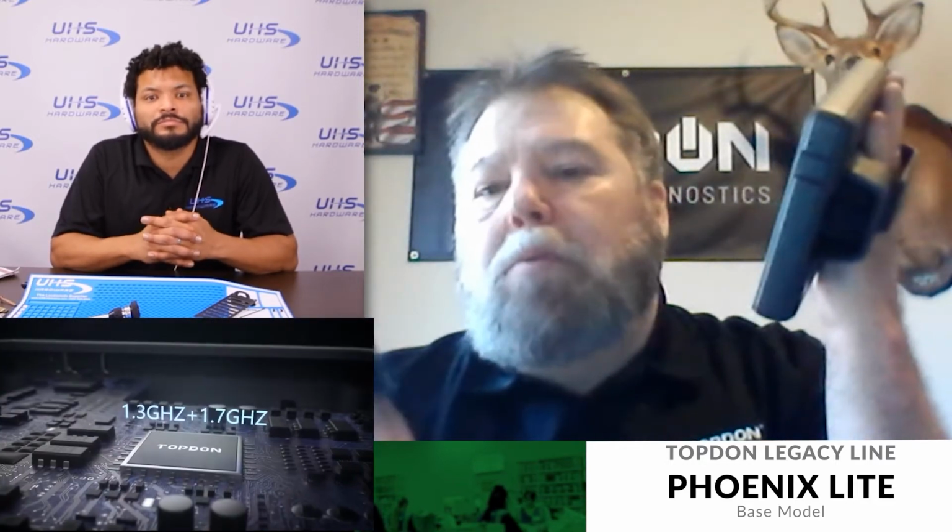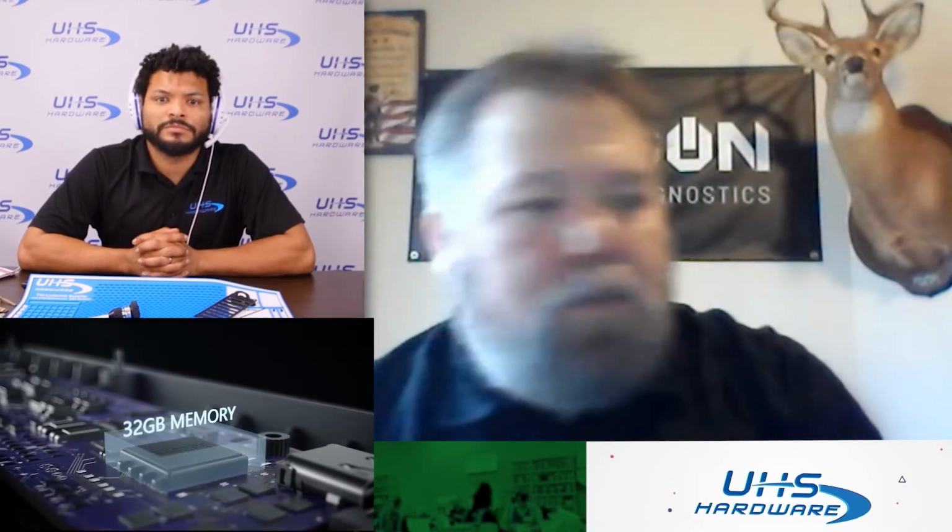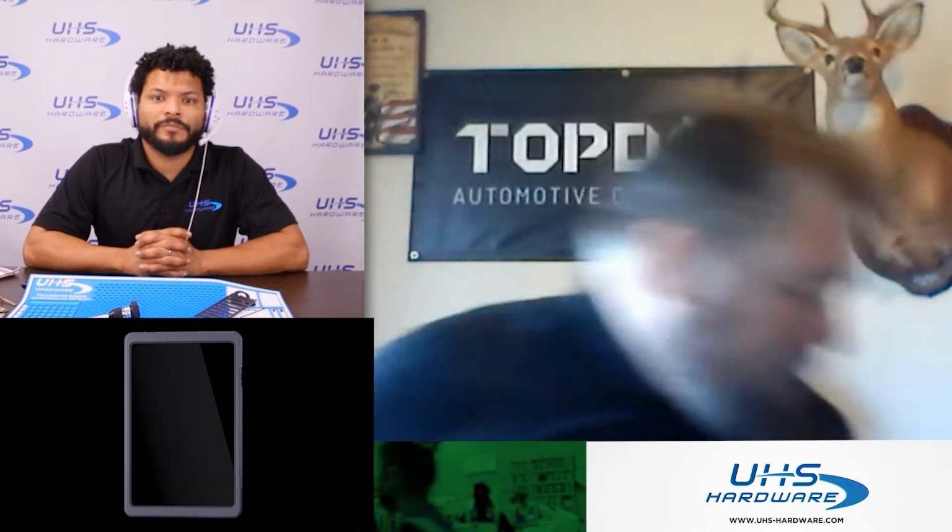That's cool. So this is the communication dongle, the VCI, vehicle communication interface, that you would plug into the car. That's cool that it's inside of it. That's really a cool feature. A lot of people like that, especially if you need some extra space. The next one is our legacy line of tools.